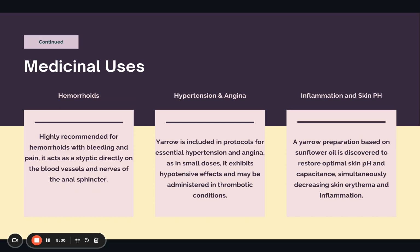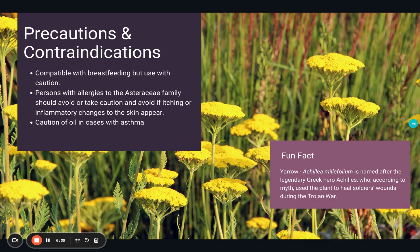Continued here, for hemorrhoids, it's highly recommended for hemorrhoids with bleeding and pain. It acts as a septic directly on the blood vessels and nerves of the anal sphincter. Hypertension and angina: yarrow is included in protocols for essential hypertension and angina, as in small doses it exhibits hypotensive effects and may be administered in thrombotic conditions. For inflammation and skin pH, a yarrow preparation based on sunflower oil is discovered to restore optimal skin pH and capitins, simultaneously decreasing the skin erythema and inflammation.